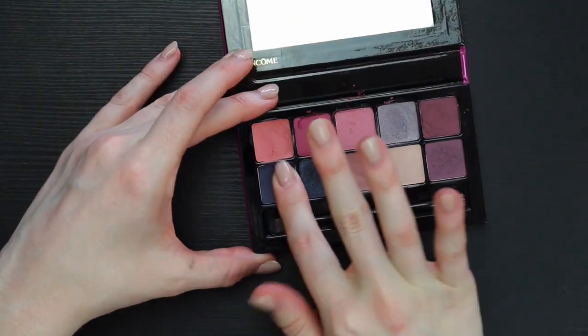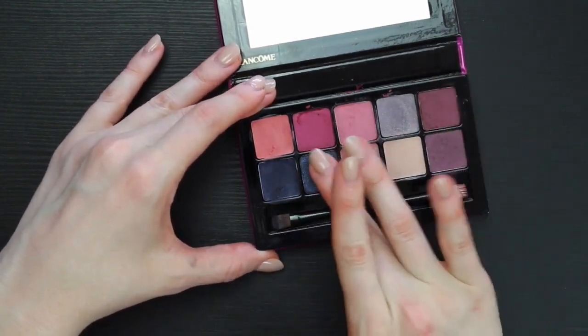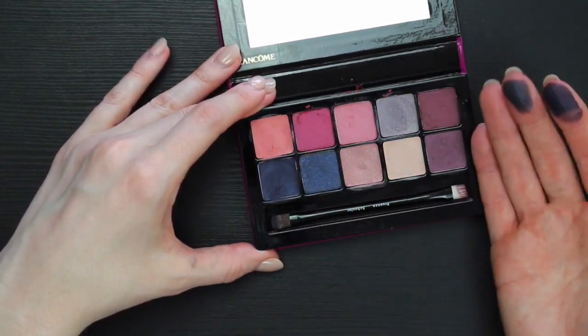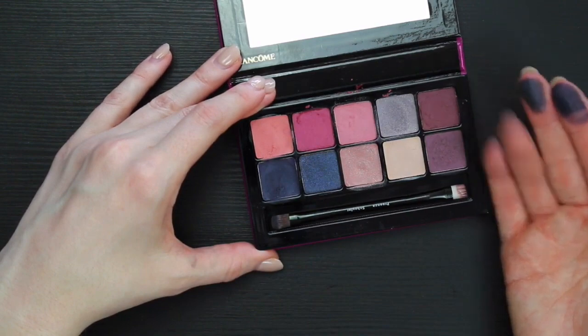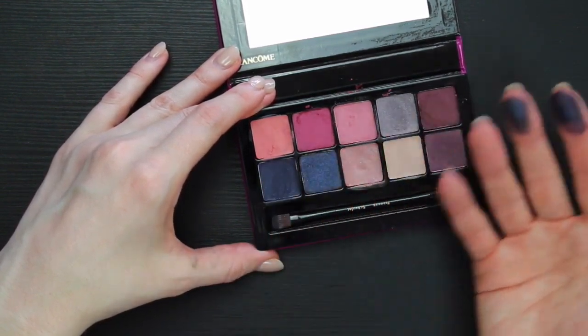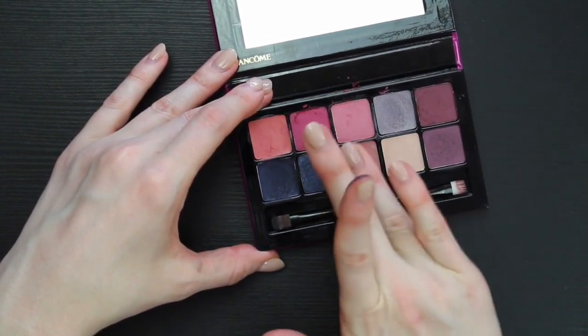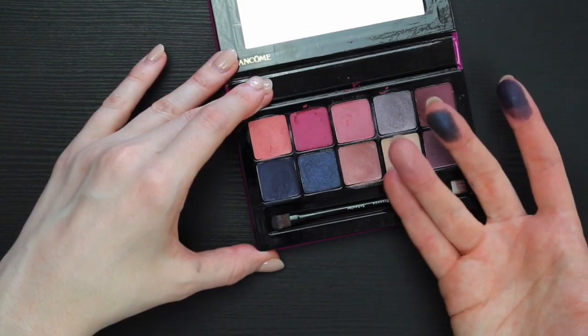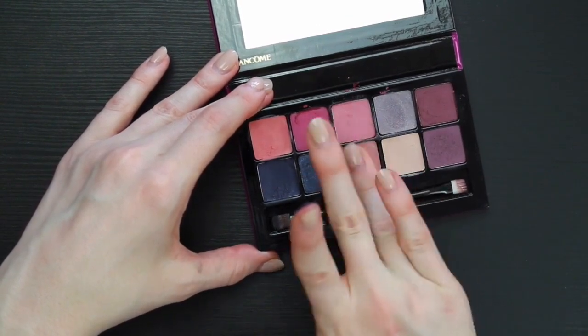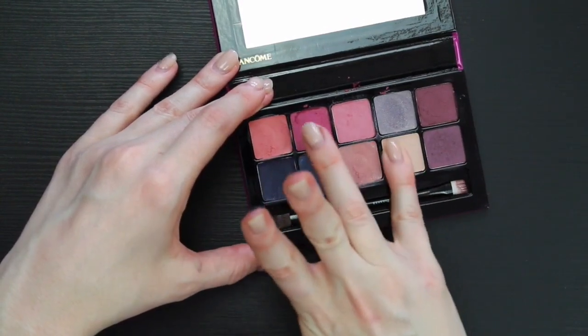Now for the bottom row, this first deep blue one is a cream, and this second deep blue one is a slightly shimmery navy powder shadow. And these two navy shadows are probably the reason that I have kept this palette, because I don't have very many navy blue eyeshadows. This is a lovely ballet pink cream with some gray in it and also some sparkle.